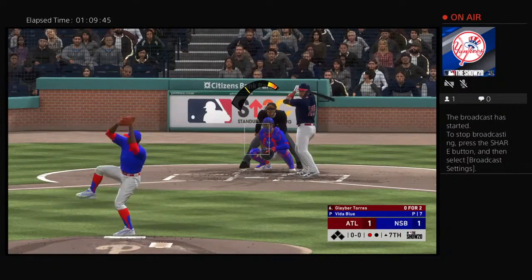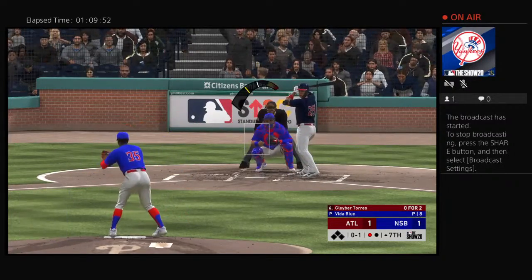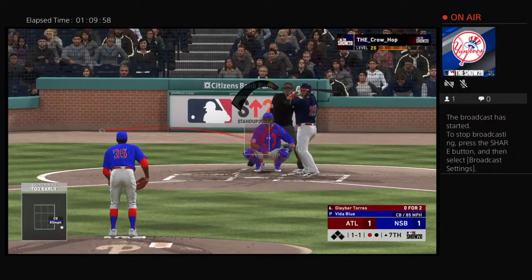First offering on its way. So a rather weak start to the at-bat as he misses badly there. It's 0-1. Check swing, but he held up in time. Ball 1.